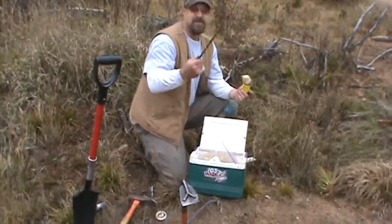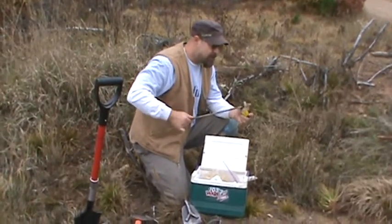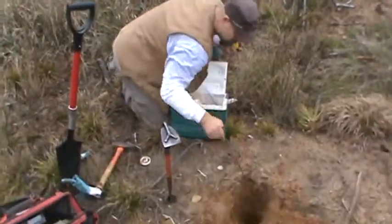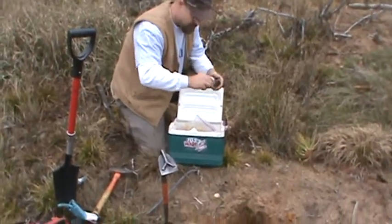Jason at DCTM makes these little lure applicators. I think actually Mark June's selling them now too. Put that baby down there. I'll carry that with me.